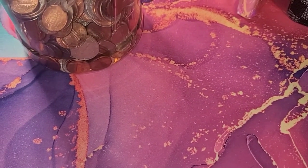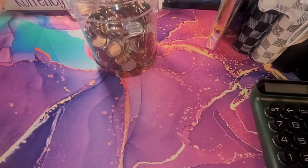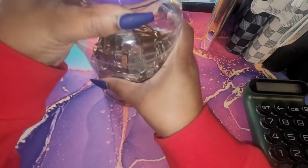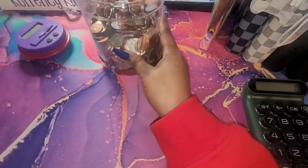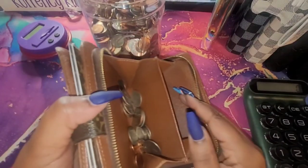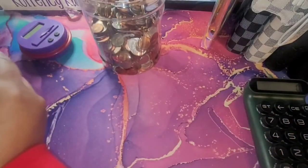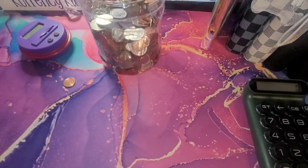I'm going to move my book out the way. And then we have our coins here. And what did I do with it? Okay. So I can zoom back out. All right, so we have our digital coin jar. And I'm just going to, I put my coins in here. I keep them in my wallet here. So I'm just going to get the coins that I have for this month. And I was hoping that I could get this jar filled up, but I guess it didn't quite work out like that. But yeah.